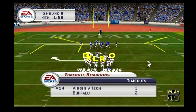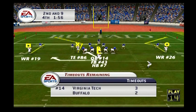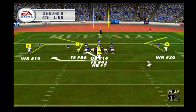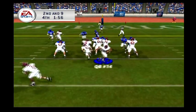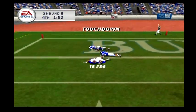It's second down and nine to go. Ball on the 17. Defense lines up. Eight men in the box. Play action. He lets it go. He's in for the touchdown.